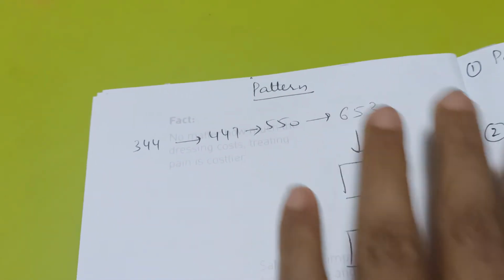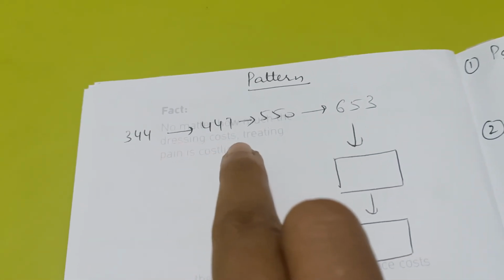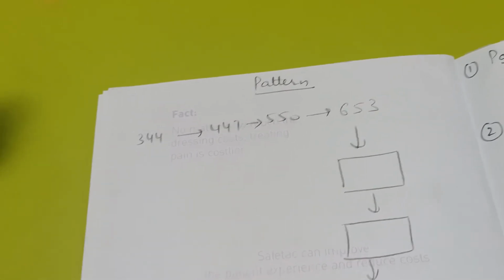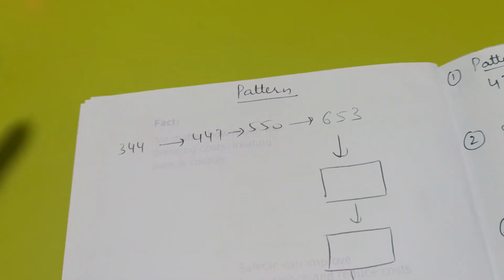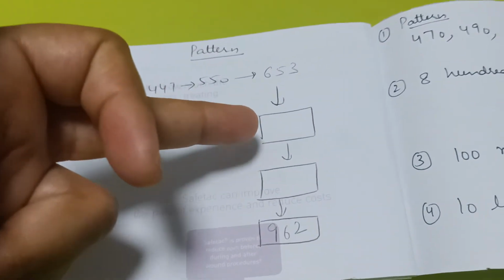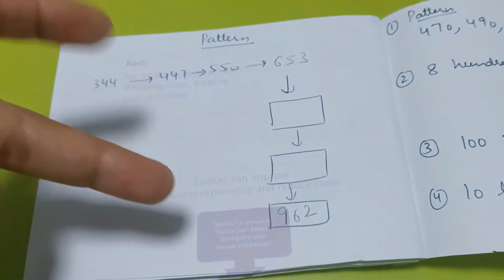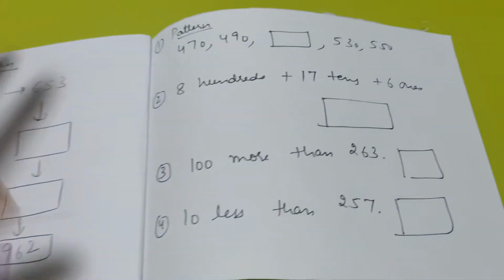This is again addition only, but it's like 344 plus 103. I did not intentionally choose 100 or a round number. I did a 103 kind of thing. It's simple but a little hard at the same time. But this simple 103 added gives 756 and then 859. Yeah, so very simple. So this is what we are going to do in this one.